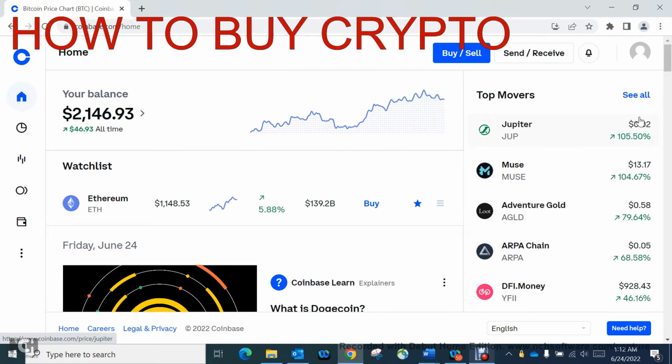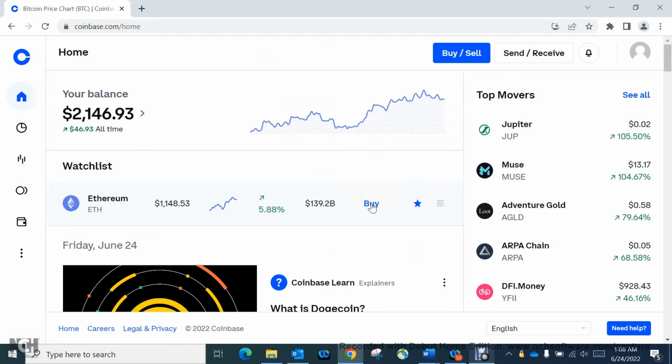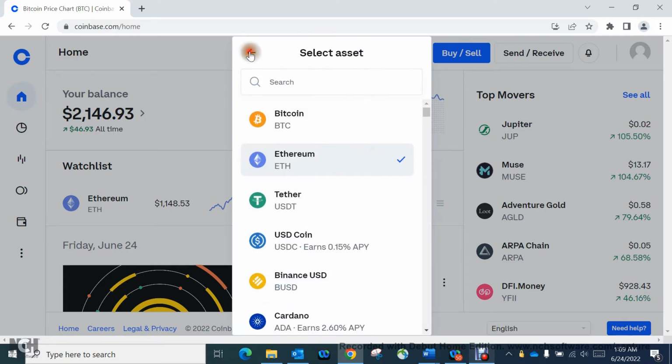You can buy crypto from the homepage by clicking on the blue Buy Sell button at the top of the page. You see Bitcoin listed, but don't worry, you don't have to buy Bitcoin. Clicking it will enable you to see a list of different cryptos to choose from. Or you can click on the blue hyperlinked word buy elsewhere on the page. And that will cause the same small window to pop up where you can then select whatever type of crypto you want to buy. Ethereum is pre-selected here because I clicked on the buy associated with Ethereum.